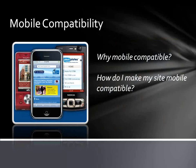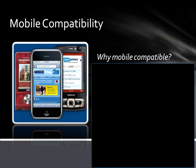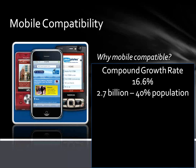Well, here's some statistics. Analyst firm IDC projects the number of U.S. mobile internet users will rise by a compound growth rate of 16.6% by 2015. They also claim that the number of internet users globally will grow from 2 billion in 2010 to 2.7 billion in 2015, when 40% of the world's population will have access. Just amazing numbers. Soon more users will access the web using mobile devices than by accessing by PC.